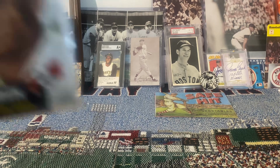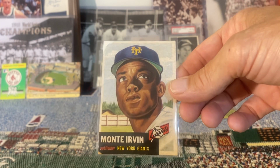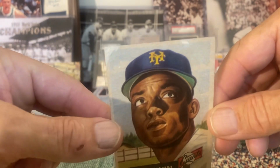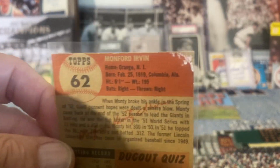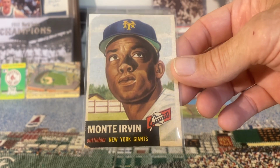And lastly, I got this 1953 Topps Monte Irvin. Guy sold me this card for $10. Yep. He said that there was paint on it. He didn't know what was wrong with it, but I've determined that it's paint, especially when you look on the back. You can see the white there. So he just thought that he was going to sell it to me cheap, and he did. And for $10, I'll take that all day.